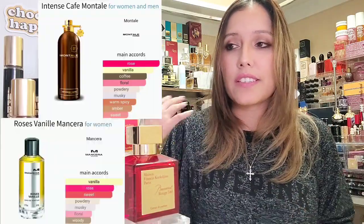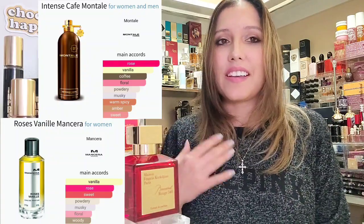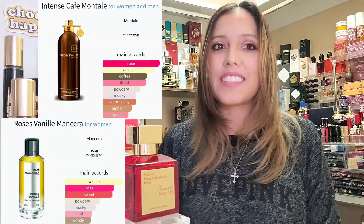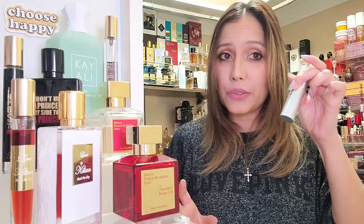Next question is Intense Cafe versus the Roses Vanille. I do not own Roses Vanille, and me personally, I feel like the Montale fragrances are so unbelievably strong. You need a couple of sprays, you're good to go. I think I could get away with owning an 8 ml like I do of the Intense Cafe, and I won't ever need to purchase a full bottle.